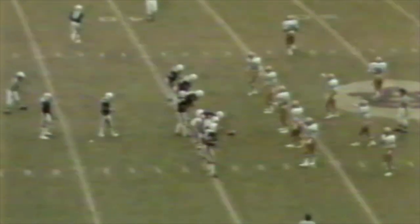Ken Luke intercepted a pass and set up the go-ahead field goal, and Chris Martin has stopped the Tech drive with that acrobatic interception. He hauled it in with one hand.